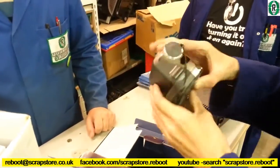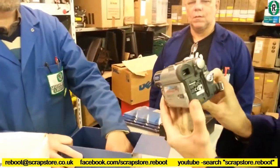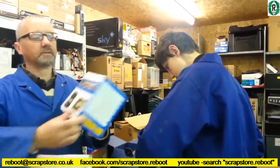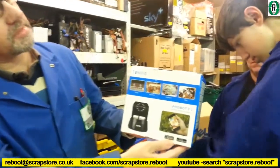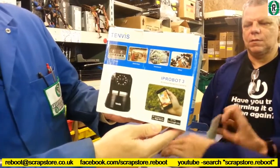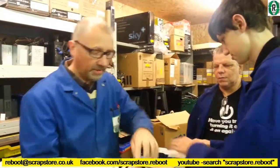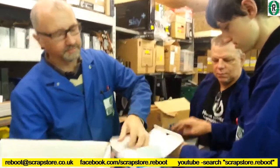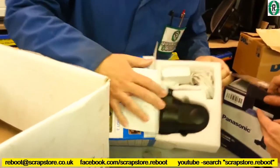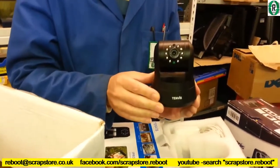Upgrade to what we're currently using. Is that a tape camera or an SD camera? Right, next. The box says Tenvis iRobot 3, a wireless network camera. Is what's on the box in the box? Yes, it does appear to be one of those.